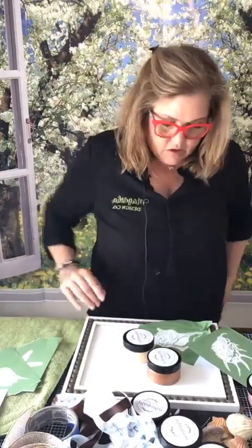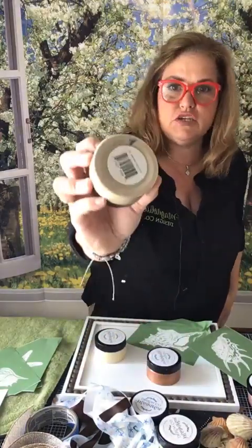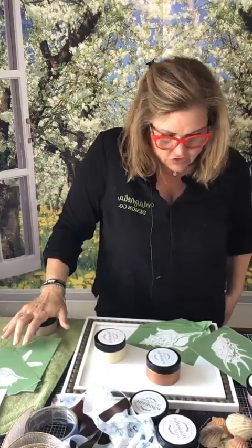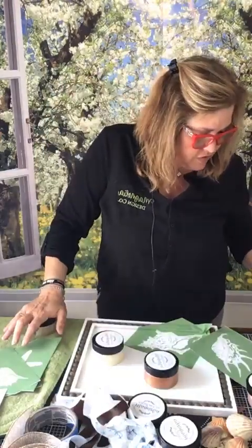So, okay, what color for this big one? I think I'm going to do the Irish cream. And then what other color do you think I should do? What do you guys think? Where's my friends commenting on live chats? You think I should do the glitter and copper with it? I think so, maybe.